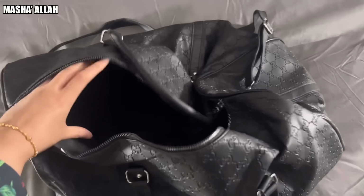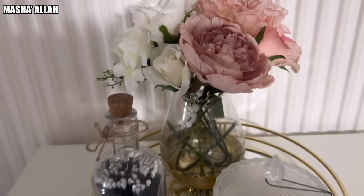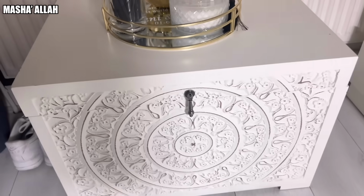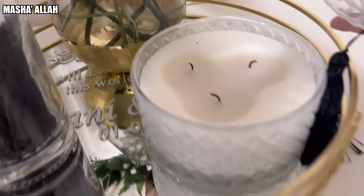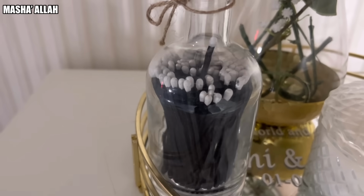Before anything, I do want to show this. It looks really pretty. This is the Denal, a storage box which I keep all my handbags in. And this candle from Primark smells so good. As you can see, I already put this on. And this was from, I think, B&M, which Shani picked. The flowers are put together in a little vase like this.